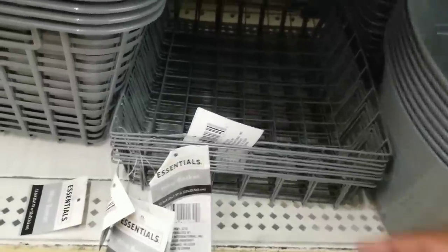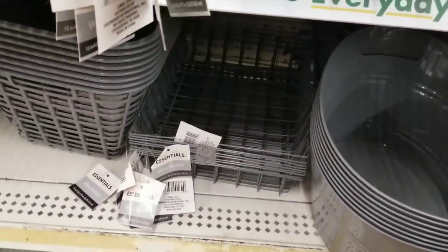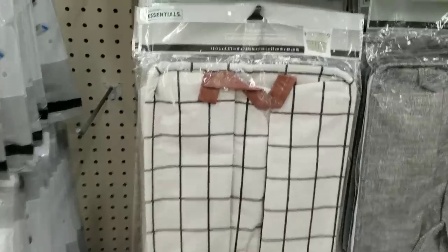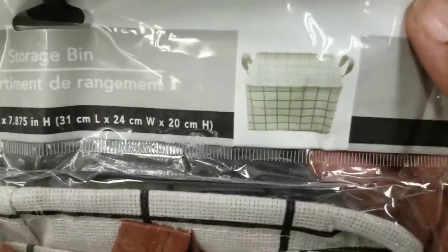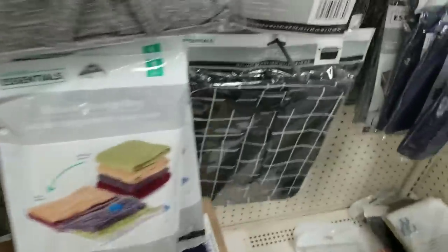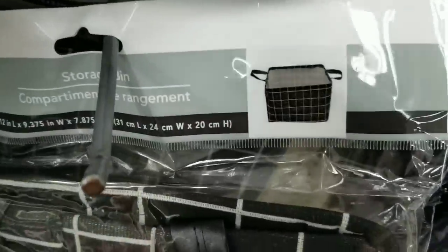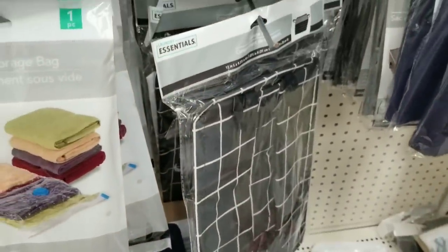And of course, I love gray. So I was happy to see that they had the flat basket in gray and they had it in square. So be on the lookout for this entire collection at your stores. This collapsible basket has been around for so long. This is the Dollar Tree one, $1.25. They had it in 2 different styles, but I noticed today they had a black and white one. I've never seen it in black and white. So check it out. You can get this now in a black and white little square design. I love it.